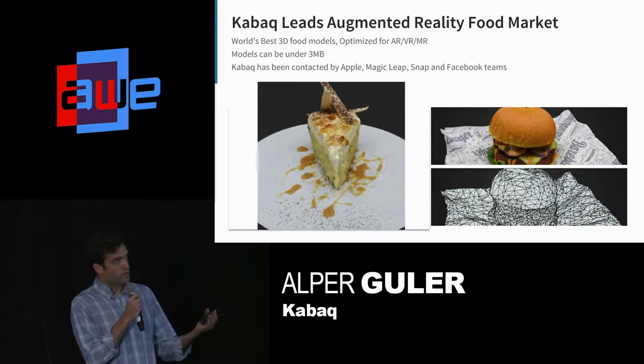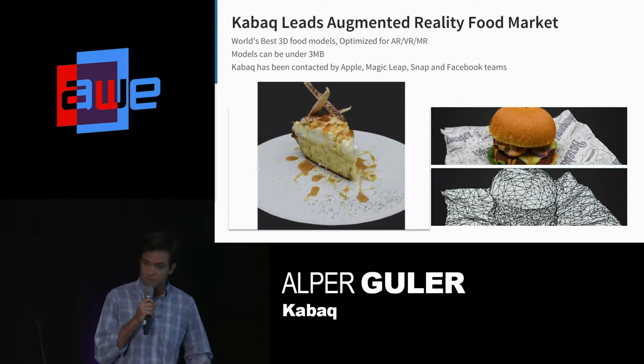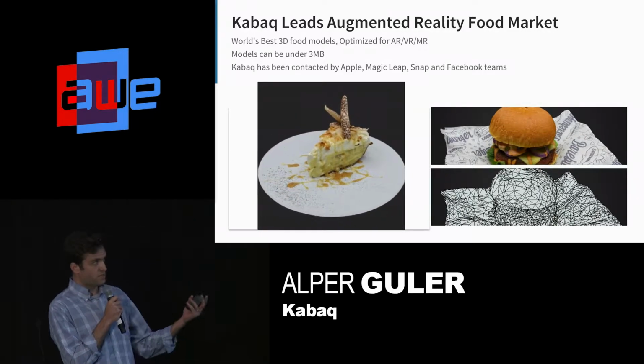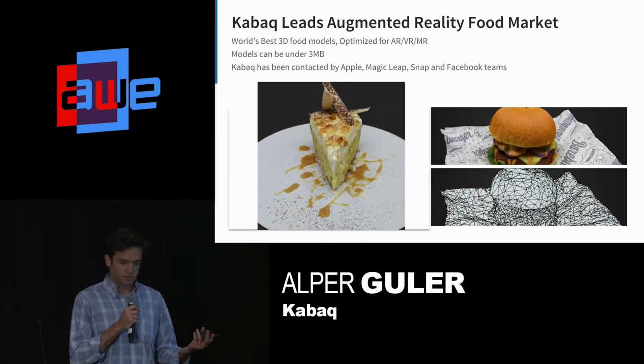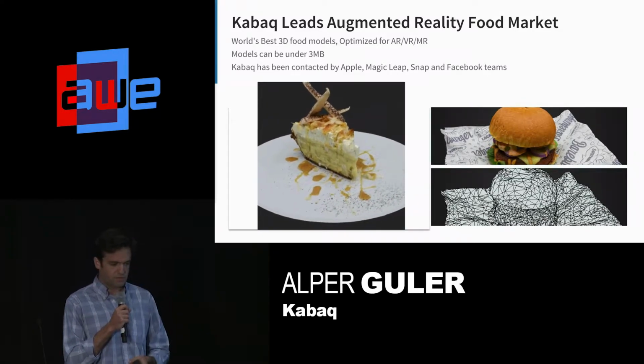We think we make the world's best 3D food models. Maybe most importantly, we can optimize them greatly. We can get them down to around 2 megabytes, which allows us to push them into every single, I should say, Snapchat, Facebook, Instagram, and these types of platforms.